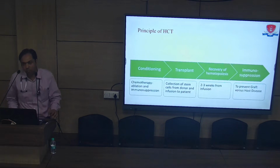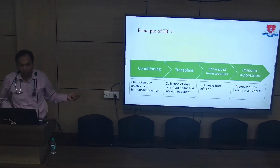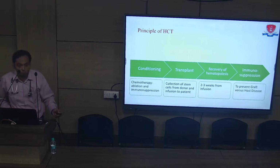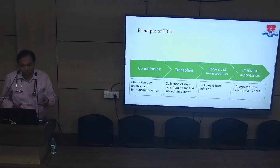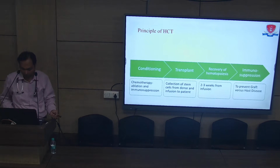The overview of the transplant scheme is this. So we've got conditioning chemotherapy, which would ablate the marrow of the patient. We would then do a transplant from the stem cells which we have collected from the donor. This recovery of hematopoiesis will take 2 to 3 weeks from the infusion, and during this period, the patient's blood counts fall to complete zero, requires multiple blood and platelet transfusions. There is an extremely high risk of infection. So all of this process is carried out in strict isolation inside the BMT unit. The patient has to remain admitted for a duration of around 30 to 35 days.